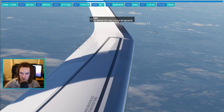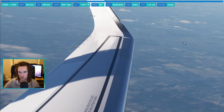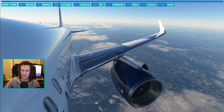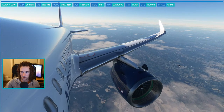Oh, I can just see down into London City from here, actually. You can see the O2 Arena down there and some of Canary Wharf. Another aircraft actually flying just down here as well. Presumably flying into Heathrow, maybe?